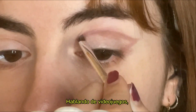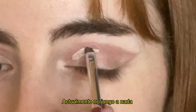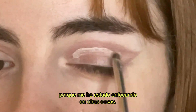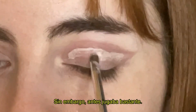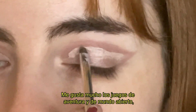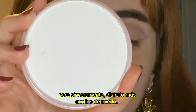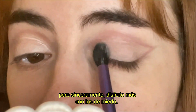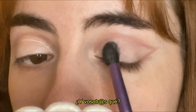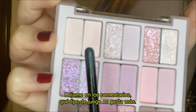Talking about video games, me personally, I consider myself a gamer. Currently, I don't play anything because I've been focusing on other things. However, before I used to spend my time playing a lot. I'd say I'm a huge fan of adventure, open world games. But being honest with you, I enjoy the most with horror scary ones. How about you guys? Are you guys gamers? Let me know in the comments what type of games do you enjoy playing.